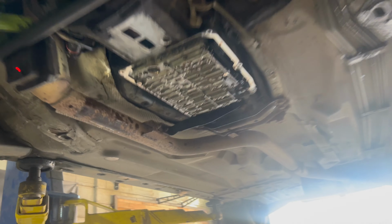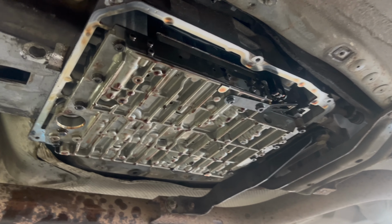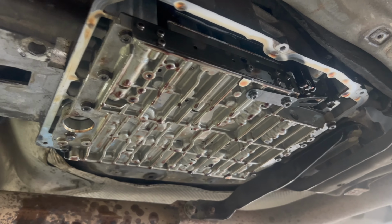Dark arts, dark magic. Anyway, I've switched over that whole assembly into the bottom rather than separating the plastic conductor plate off of this bottom metal section. So fingers crossed, we're just waiting on the pan gasket, a new oil filter, and the plug.